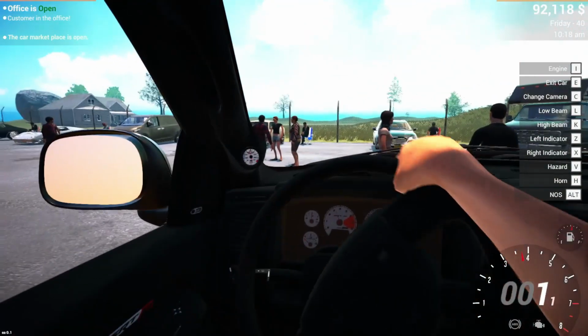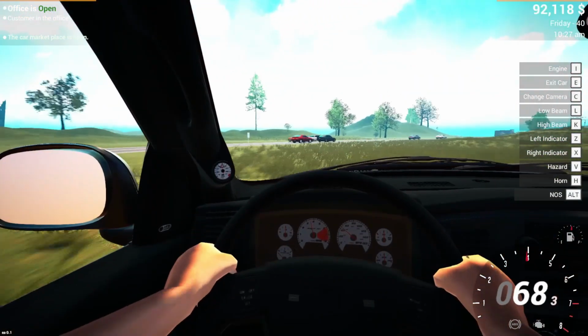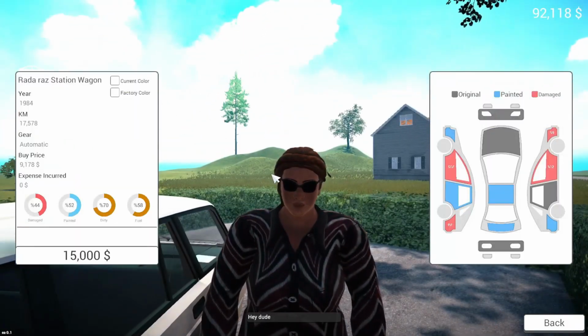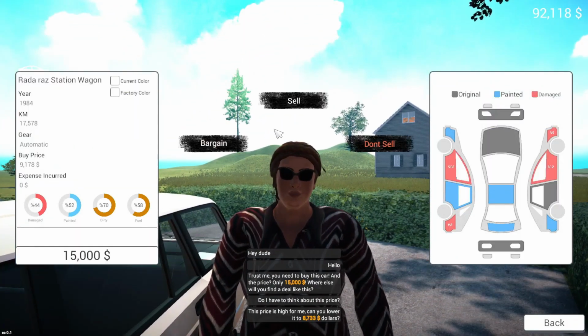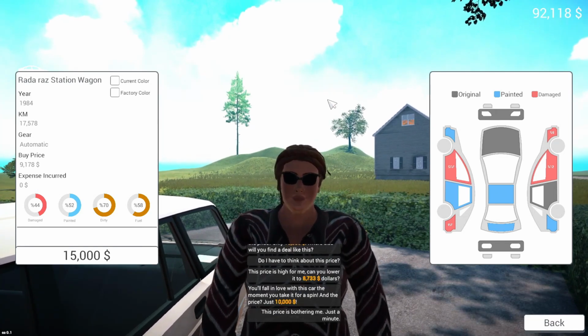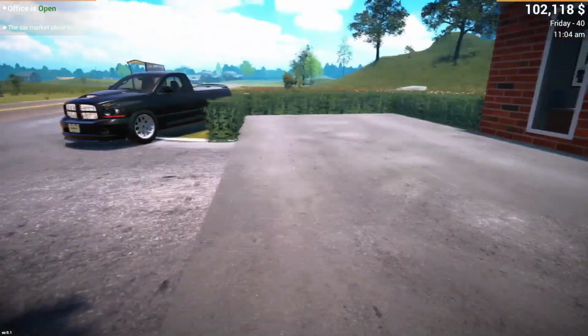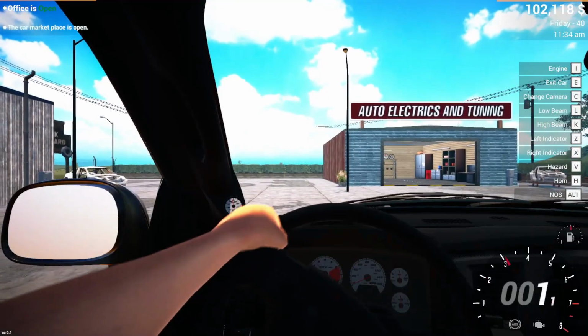Not too shabby. Okay, there's a customer at the market. Let's head over and get ourselves done. How you doing there, madam? Would you like to buy this car for $15,000? 8,000. I'm sorry. Bargaining. I'll do it for 10. I paid 9 grand for this car. She bought it for 10 grand. Holy crap, I actually think they worked it out. They fixed the game.